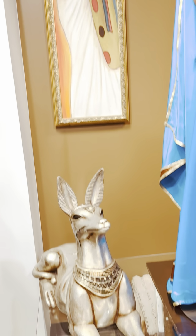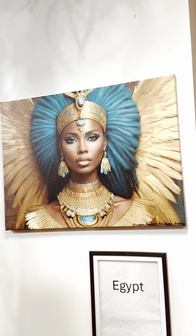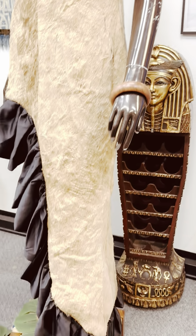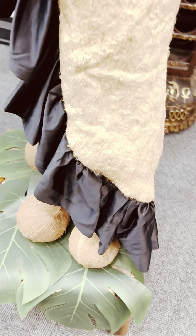She was an awesome queen. And that is my rendition of my Cleopatra. Now over here, we have the exhibit from the Cameroon. And this dress is made from what? Coconut leaf. That's right. Look at that. That fabric is all coconut leaf.